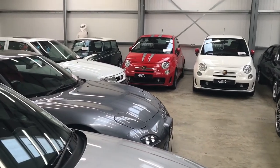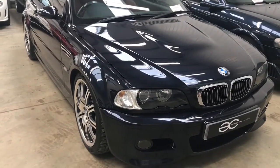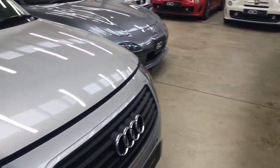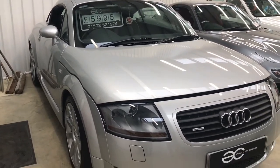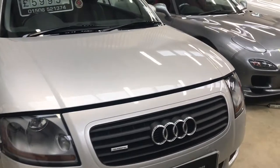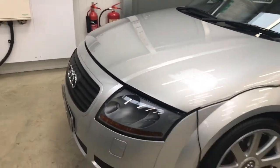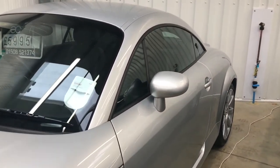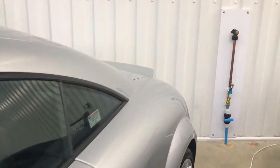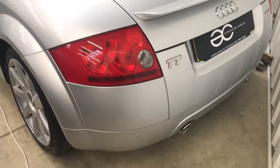I'll let Richard talk you through some of the cars that are in here, and start with whichever one you want, I guess. Shall we go for the TT? Yeah, let's go for the TT. Okay, so this is a Mark 1 Audi TT 225. It's a one-owner car, which is quite rare for these, and it's from memory 56,000 miles, so it's not mega low mileage, but it's still nice mileage. And these are being touted as a very good investment, a future classic. With a low owner, full history, low mileage, it's quite a lot of car for not a lot of money, really. Yeah, definitely.